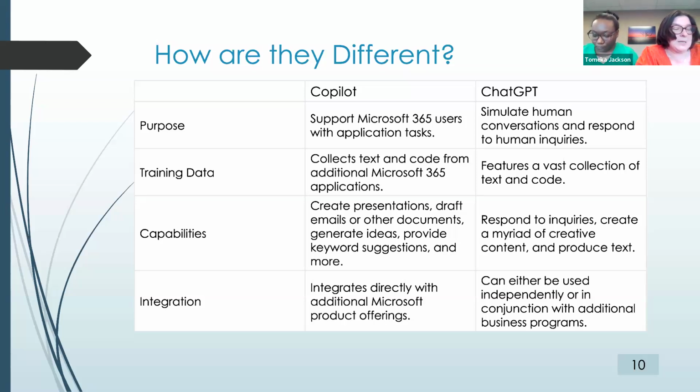While Copilot seamlessly integrates with Microsoft products, which could be an advantage, it also can be a disadvantage because this is only for people that are using Microsoft. It's a difficulty with other platforms. And ChatGPT is mostly conversational. It can generate creative content, ask questions, and is typically used independently through various platforms like websites and apps.